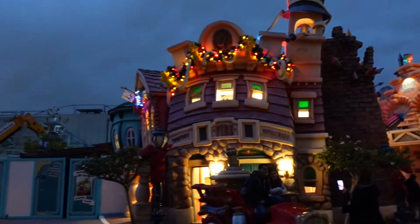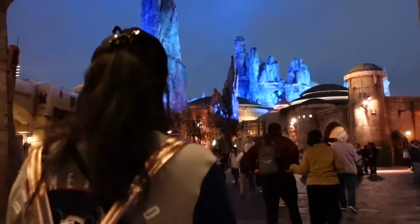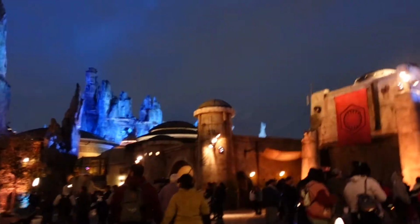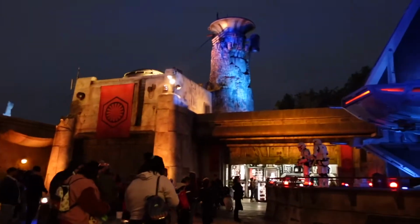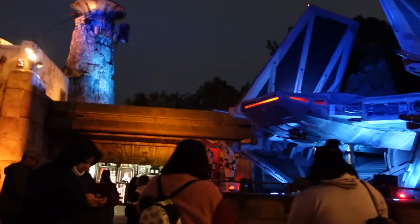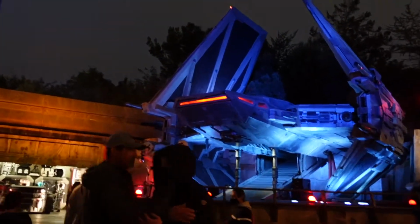Beautiful in the morning, and then there's construction. Look where we're heading to for dinner. Oh my goodness, Galaxy's Edge, you are gorgeous. Oh, look at that. Oh, the stormtroopers are there. They're interrogating someone, I think.